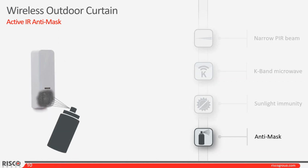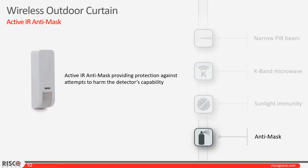The anti-mask directly alerts when an attempt at masking is made, even when the system is disarmed. An active IR sensor is monitoring the lens transparency and detects any attempt to mask the detector's lens with IR blocking materials such as spray paint or masking tape. This provides a high level of security, especially in areas where outdoor detectors are accessible by the public.